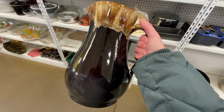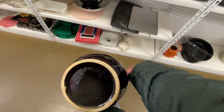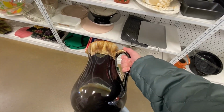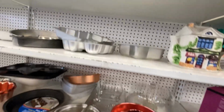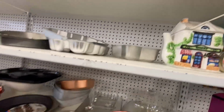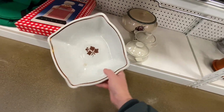And then I'm making my second pass around, and I thought this guy was really cool. It's a Roseville pottery pitcher, but the glaze on it wasn't brown. It was a purpley color, and I had not seen that before with that brown drip at the top. That was really neat. And then there's an ironstone piece down here as well.